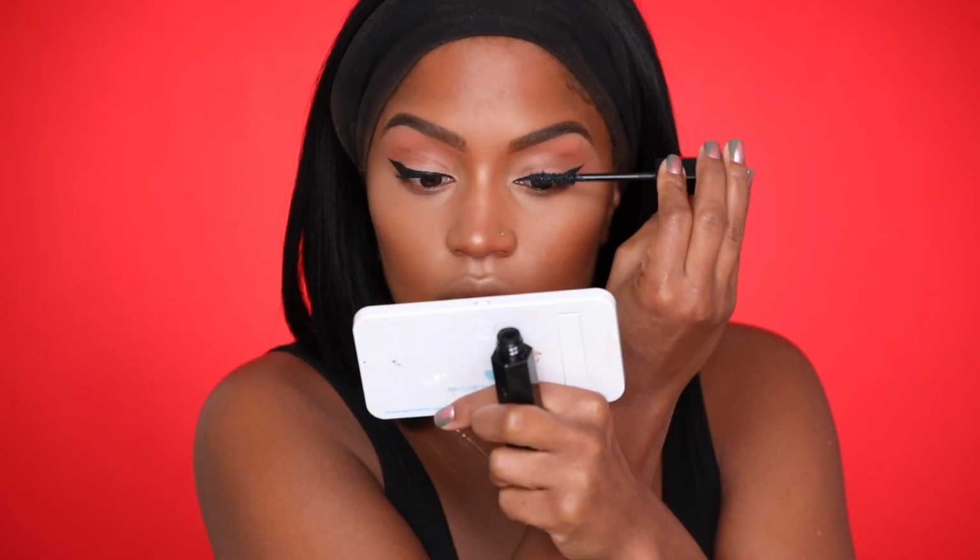I actually like the look of a red lip with just lashes too. That's a really nice little chic look where it's just no shadow, just mascara, no liner.